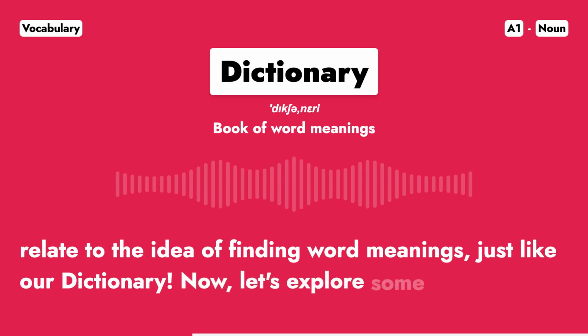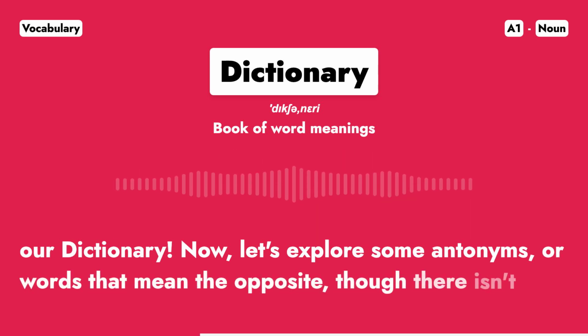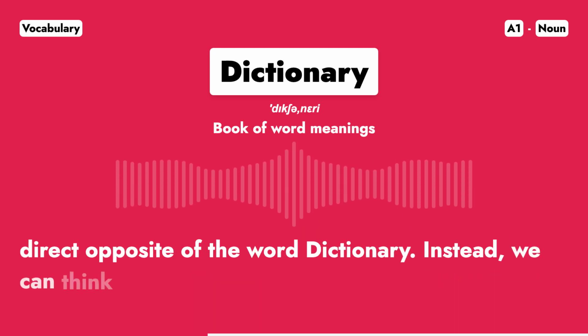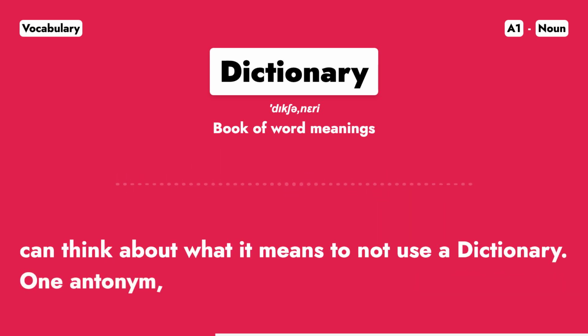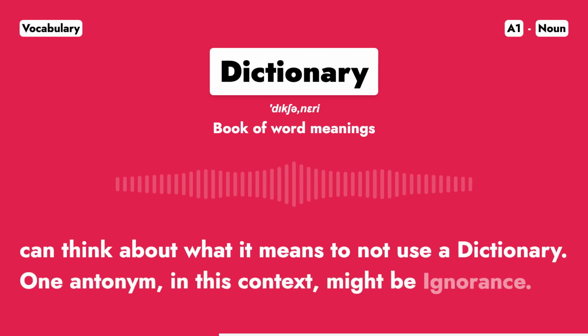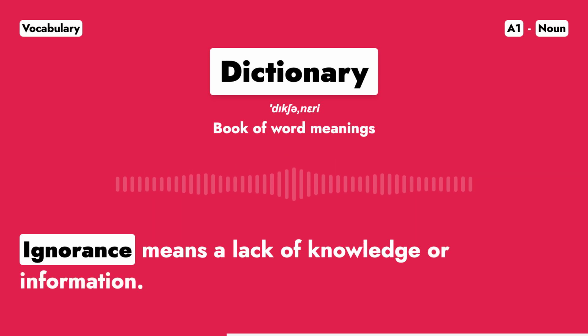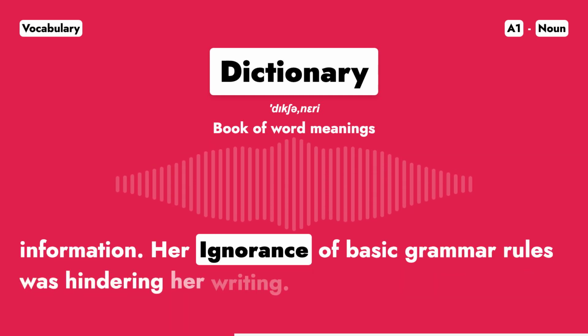Now, let's explore some antonyms, or words that mean the opposite, though there isn't a direct opposite of the word dictionary. Instead, we can think about what it means to not use a dictionary. One antonym, in this context, might be ignorance. Ignorance means a lack of knowledge or information. Her ignorance of basic grammar rules was hindering her writing.